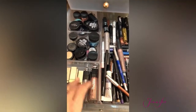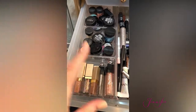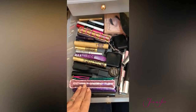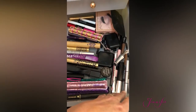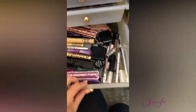This is the Dior liquid eyeshadows. This is all the Stella liquid eyeliners. I love the gold and the copper. I love those colors. This drawer is all mascaras and mascara primers. This is all my eyebrow stencils and eyebrow powders and creams and all that little shenanigans.